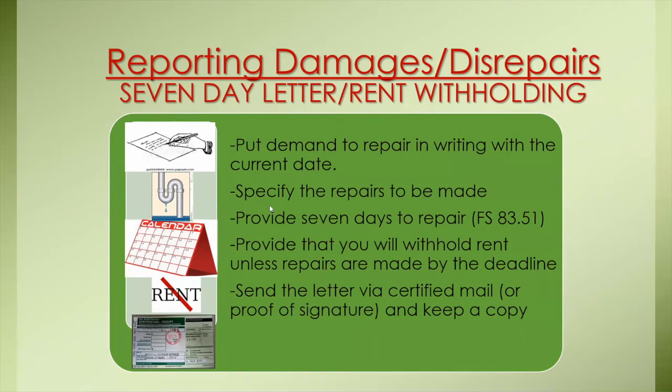You also want to provide in the letter that you will withhold the rent unless repairs are made by that 7-day deadline. That's very important. The landlord needs to be on notice that you know your rights as a tenant to withhold your rent.